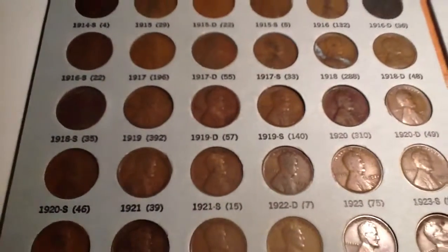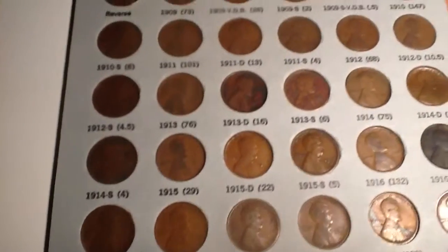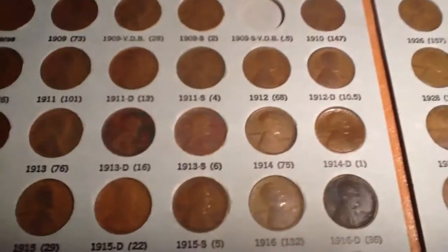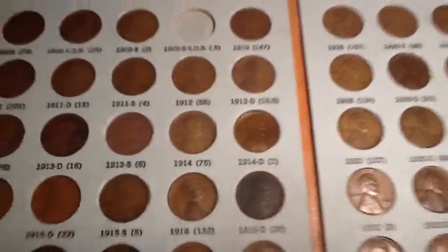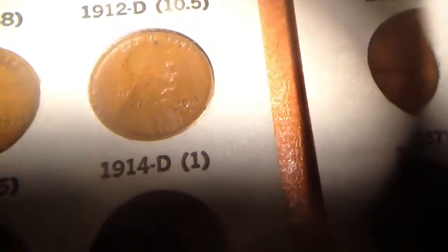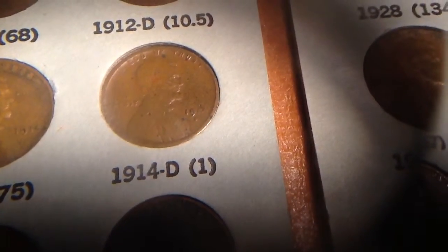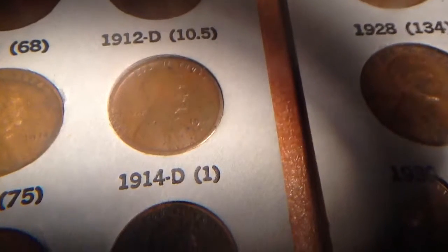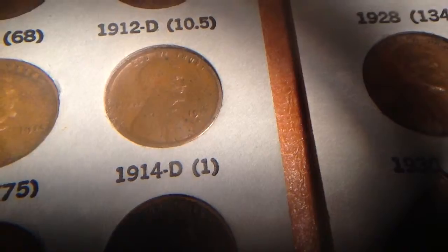So 1914D, that will be one of the most expensive ones. Oh, I have it right there. Maybe you want to use a magnifying glass to see if it's different. Maybe you can see it, but it's the 14D.